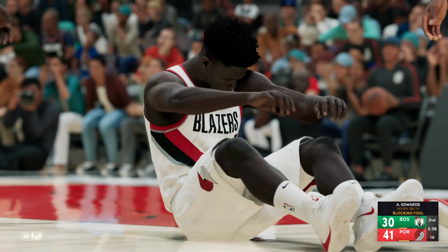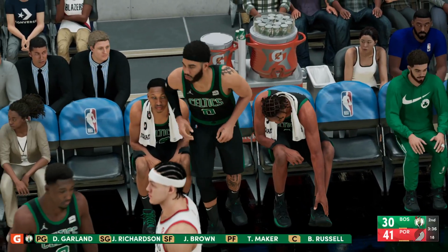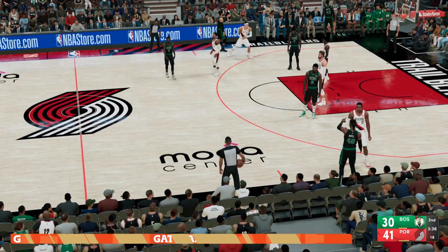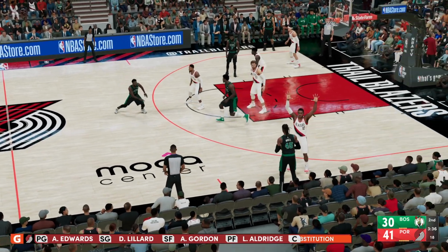It's going to be on Anthony Edwards, and that'll be his 3rd foul so far. It's close, but he didn't get on balance quick enough. Nurkic checked in for Brooks, and then for Boston, Noel's checked in for Thon Maker. Jayson Tatum comes in for Josh Richardson, and Walker subbed in for Garland.